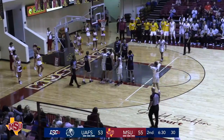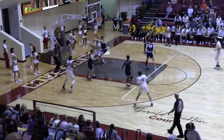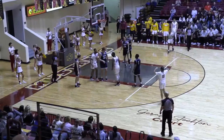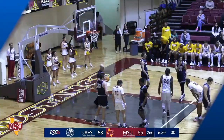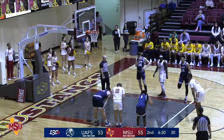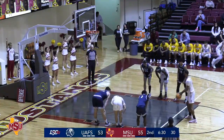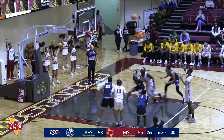Midwestern State scores on the other end with 6.5 minutes to play. Jermaine Carter has his 10th point. It's an and one. Again, a nice sequence for the Mustangs, making one of the so-called blockers on Fort Smith shoot, and then on the other end, not settling for the outside shot, taking the ball to the basket, getting a conventional three-point play, we hope.